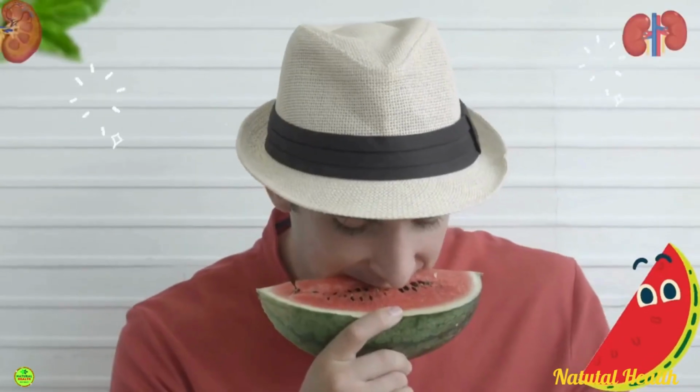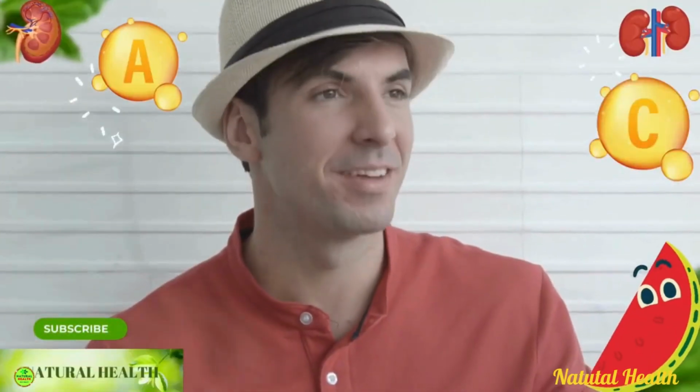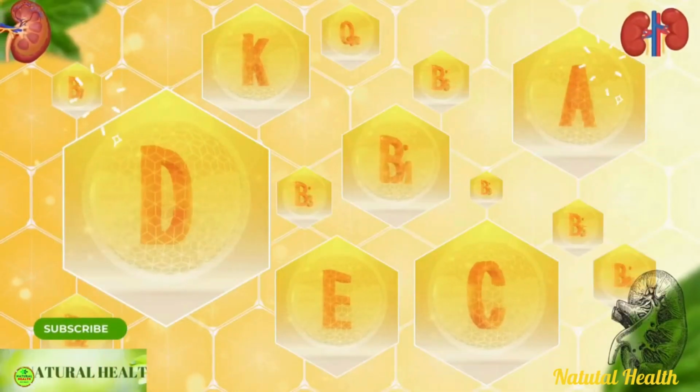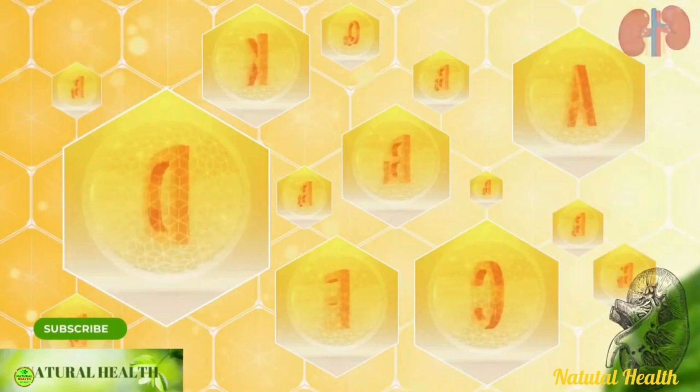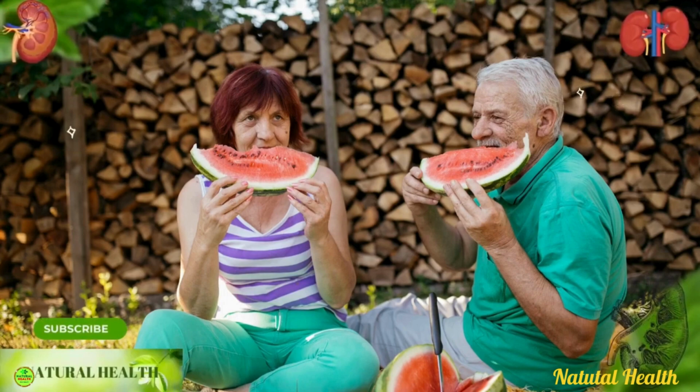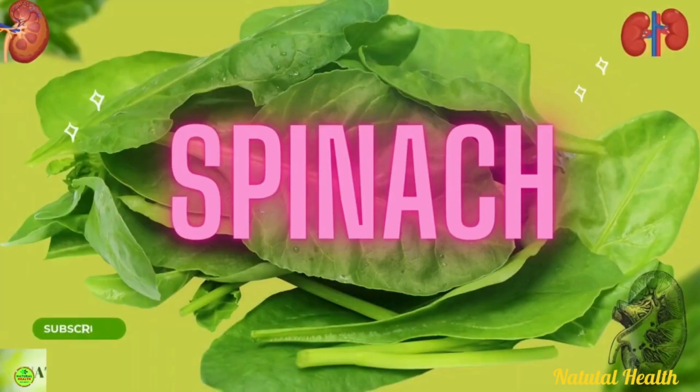Watermelon and watermelon seeds. With its nutritious feature, watermelon contains high levels of vitamins A and C, and minerals such as calcium, magnesium, potassium, iron, phosphorus, copper and manganese. Especially in the summer months, you will protect your kidneys with watermelon and seeds.